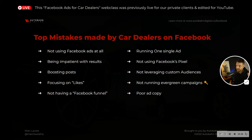Car dealers who are running 200x return on ad spend on Facebook are using funnels, okay? If you're not using funnels, this is your mistake number five, not building funnels with Facebook. This is a huge waste of money, okay? You have to take your customer through a funnel in any given space, including Facebook.